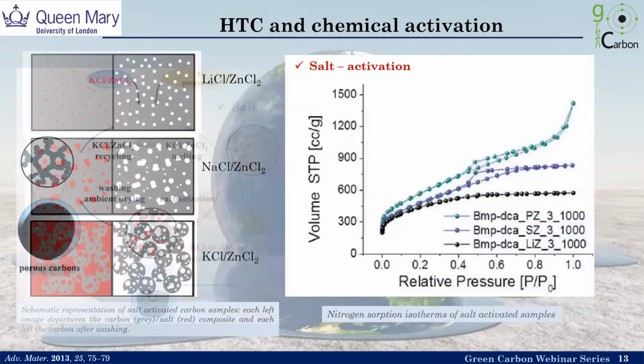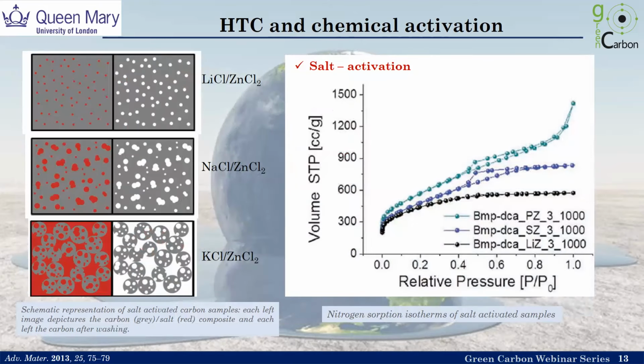For example, here we can see that the authors of this study varied from lithium chloride to potassium chloride. And we see that by changing from lithium to potassium, we have a change in the pore size, and also in the surface area, of course, because potassium is larger than lithium, so it's going to form maybe more large micropores and small mesopores, and then by changing to potassium, the mesopores will be larger. The number of mesopores will be larger than the number of micropores. So the larger the metallic ion in the salt, the larger the surface area and the pore volume.